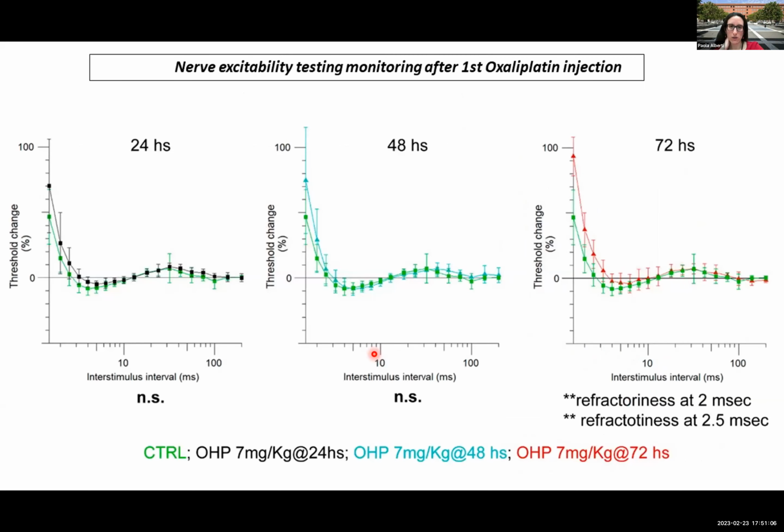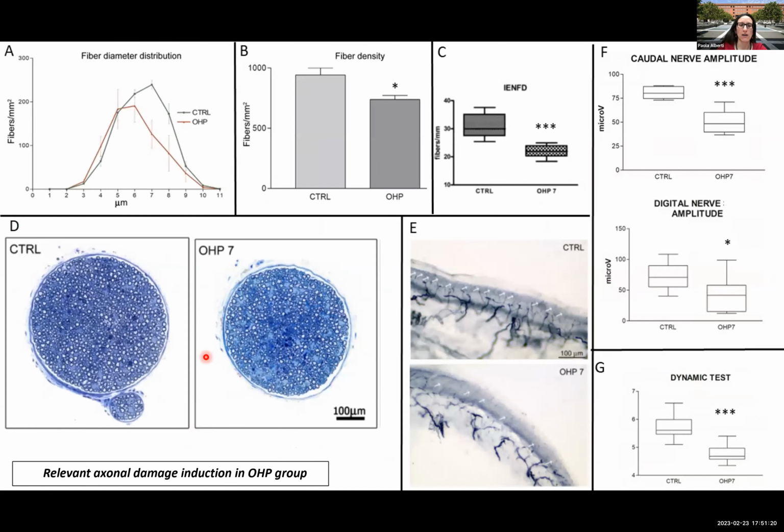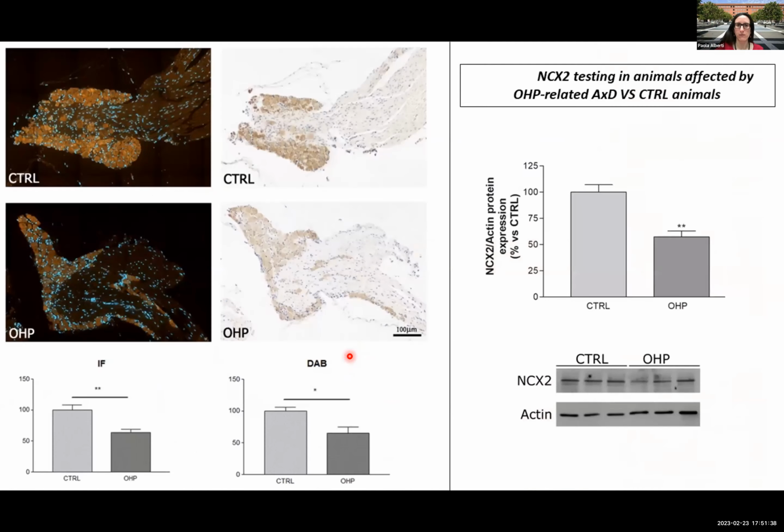Then we also went in vivo to get preliminary evidence. Long story short, with nerve excitability testing, we demonstrated once again that the cores were compatible with an impairment in sodium voltage-operated ion channels. After a couple of months of treatment with chemotherapy, oxaliplatin, all the outcome measures I can use, neuropathology, behavioral tests, and neurophysiology were saying to me, okay, your animals treated with oxaliplatin had neuropathy. We tested biological specimens, in particular dorsal root ganglia, and we saw that the levels of NCX2, the sodium-calcium exchanger, were different from the control group, saying to us that probably this transporter was involved in axonal damage.